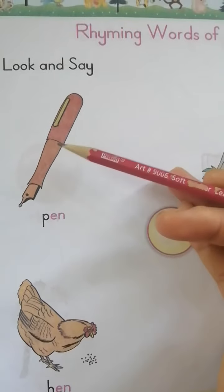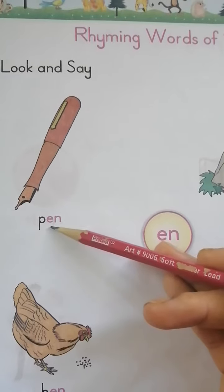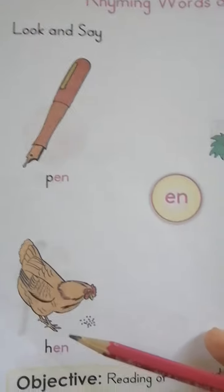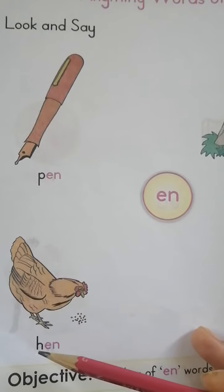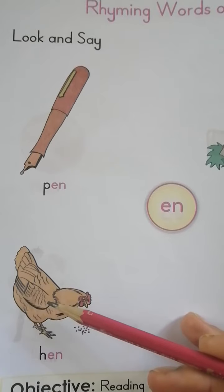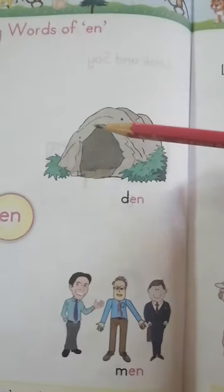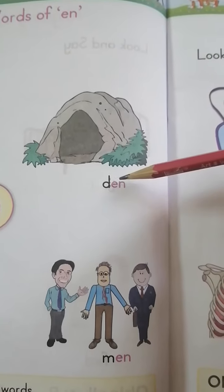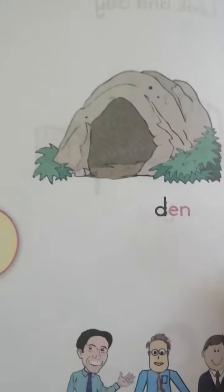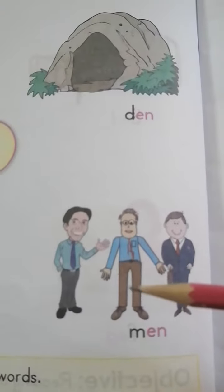What is this? It's p and p and p and pen. H and h and h and hen. Pen, hen. D and d and den. D and den.